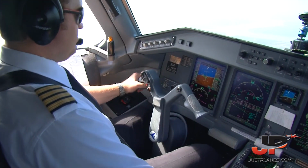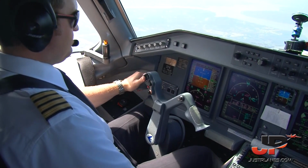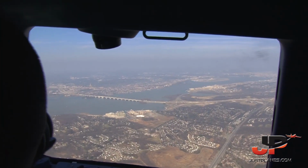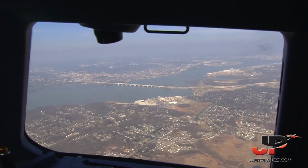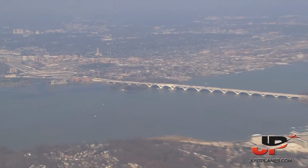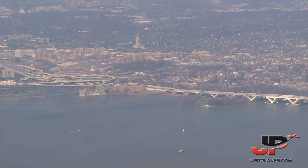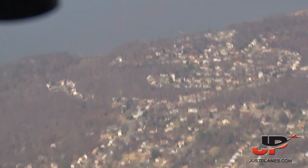Cactus 2031, descend to maintain 4,000. 4,000, Cactus 2031. Air Canada 304 is cleared Mount Vernon Visual, runway 1 approach. Contact Washington Tower, good day. Cleared the Mount Vernon Visual approach 01, Air Canada 304. And flap 2, please. Speed check. We'll leave 2,000 set for the missed approach. Okay.